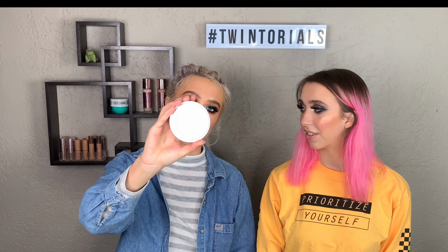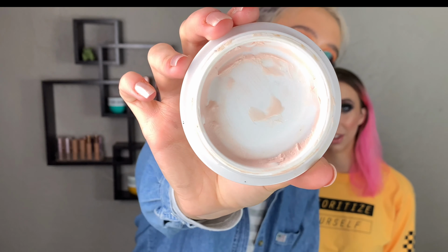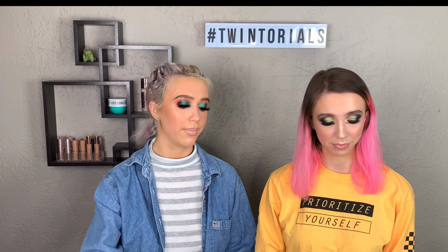I did hit pan on my Tatcha Silk Canvas Primer, and by pan I mean scraped the whole bottom. I'll zoom in. Can you see that? I don't know if you can with the lights, but all that's left is some crusties along the side, and I'm gonna use it. I love this primer. I don't know if I'm going to repurchase it. I really want to, but I'm gonna wait a minute because I've been using more light coverage dewy foundations, which I don't need this for. Makes them look better, but it's not necessary for my smile lines, so love her.